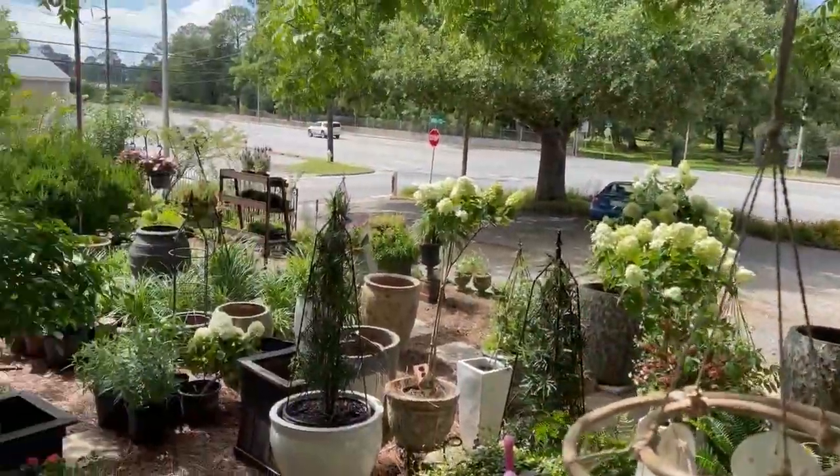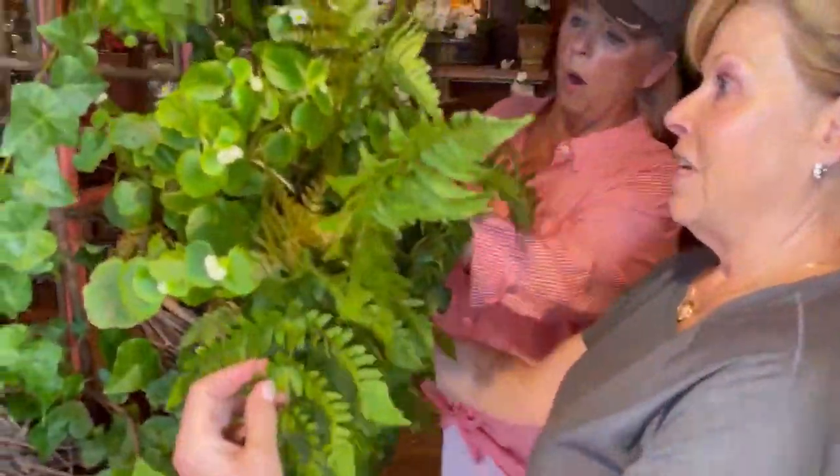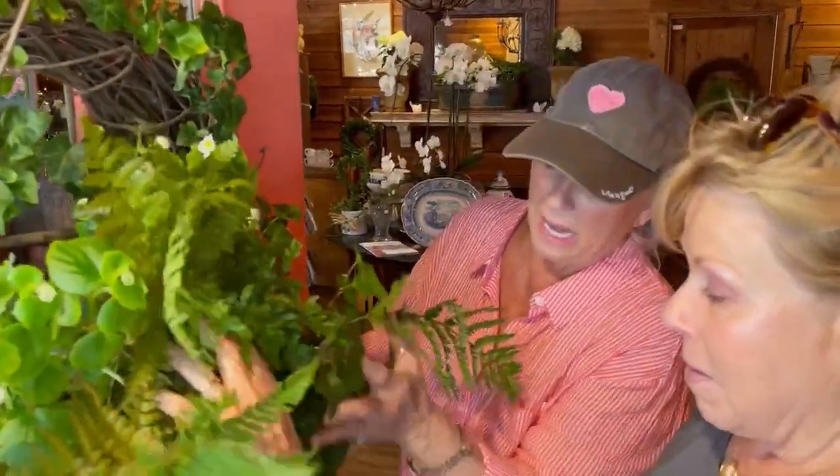Ann! I want you to know, I took one of these that Ann did to my lake house. It's still gorgeous. It's beautiful. That's a geranium, isn't it? No, it's a begonia. I need to put on my glasses. But the ivy is just trailing around that, and everything is beautiful. And the begonia needs sunshine.